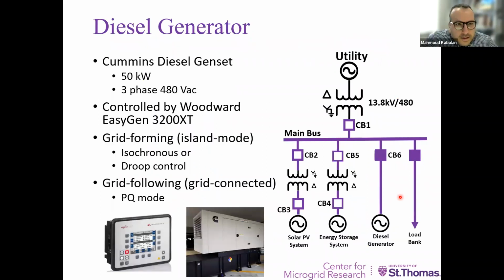In terms of the diesel generator, we have a Cummins 50 kilowatt unit that's also 3-phase at 480. It is being controlled by a Woodward generator controller. In island mode, it can run as a grid forming entity, whether isochronous, so it's going to do its best to stay at 60 Hertz at all times, or using droop control, so as we load up the generator more, the frequency dips more. When we are grid connected, it runs in PQ mode, so we issue the generator a P or Q set point, and the generator follows those set points.